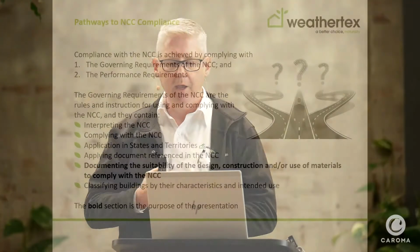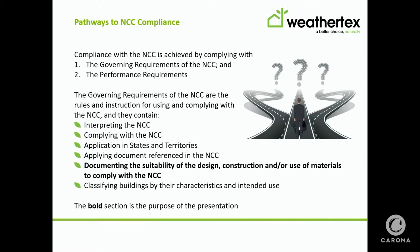There are applying documents referenced within the code, and they tend to be standards and tests and things like that that we need to meet. And then what we're talking about today is documenting the suitability of the design, construction and/or use of materials in order to comply with the code. So the type of information that you might need to provide to a PCA or a certifier to show that your design solutions and product selections conform and comply with the rules.